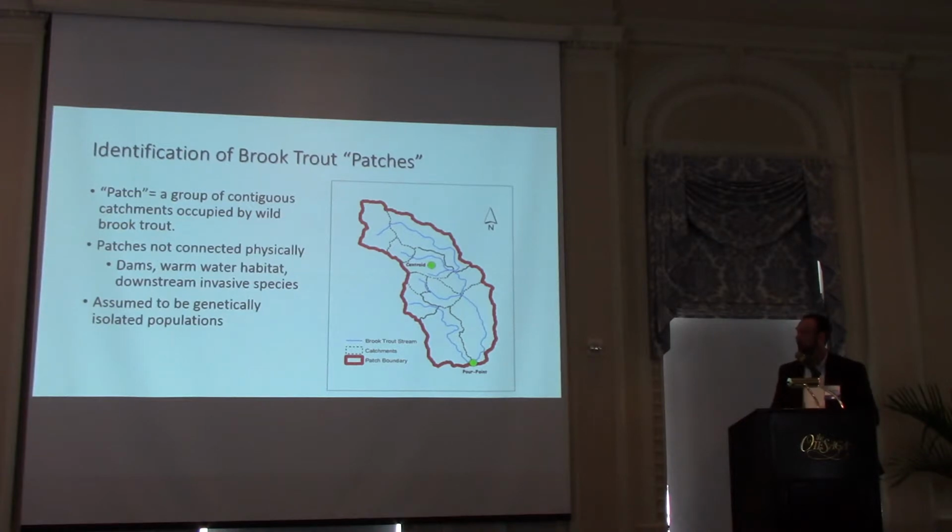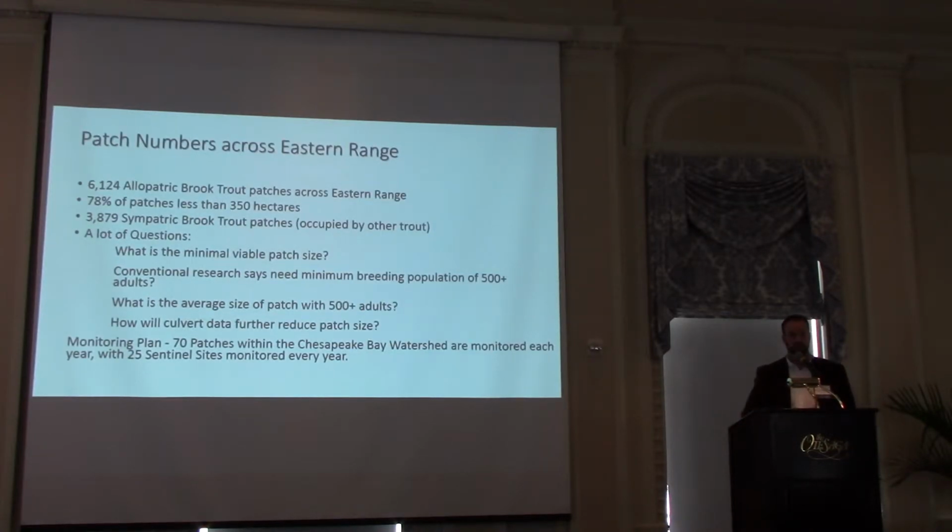So when we look at the number of patches across the eastern range now, these are really the unique populations, or at least they're separate populations across the eastern range of brook trout. We have 6,124 patches of allopatric brook trout. And the really interesting thing is most of those, 78%, are less than 350 hectares. So they're small. 80% of the brook trout patches that are left right now in the eastern range are less than a mile and a half.